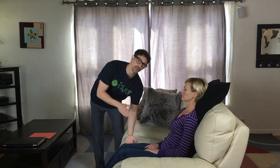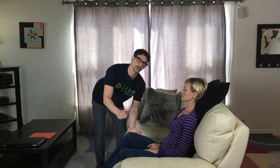If you do put it up on an ottoman or a coffee table, I suggest putting a pillow underneath the knees. This gives some curvature to the knees, relaxing the pressure or pull on the hamstring, which in turn will relieve pressure on the low back. So that's a great idea.